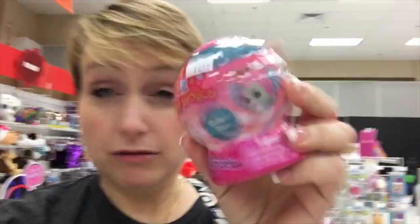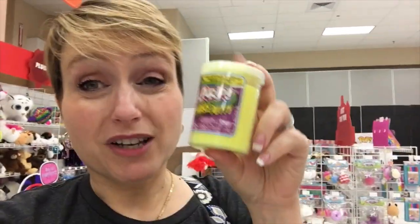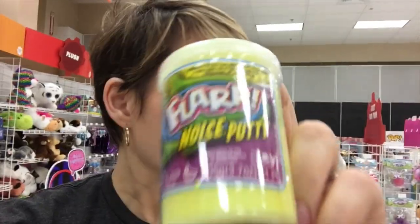Just thinking, what are these? Oh, these are the Orbeez. These are the Orbeez things that, like, there's something in here. That was kind of an interesting concept. Oh, this stuff is great. This is like the best stuff ever. Do you know what happens when you stick your fingers in this? This could keep me occupied for hours. Hours, I tell you. It's a unicorn that poops.